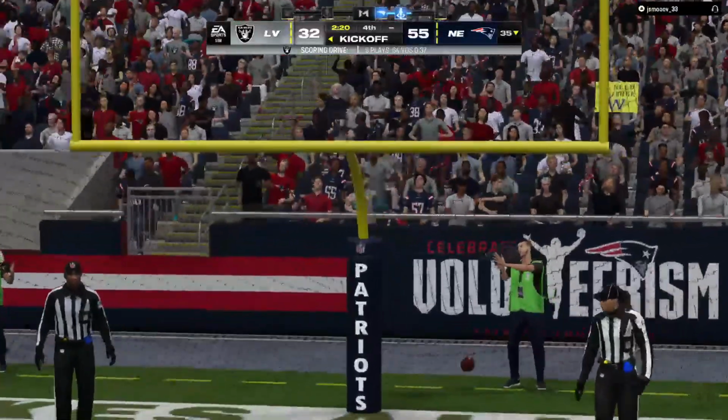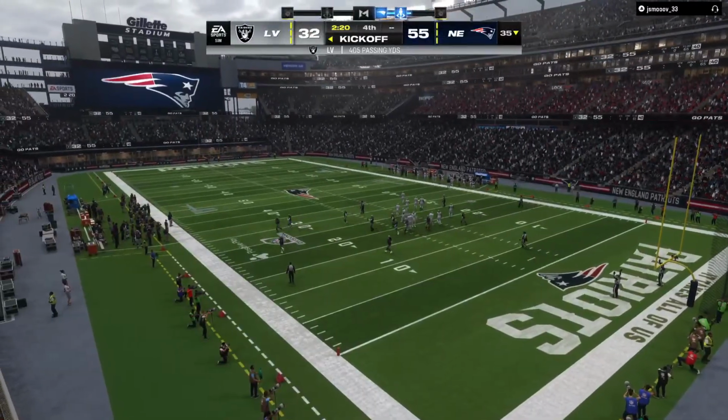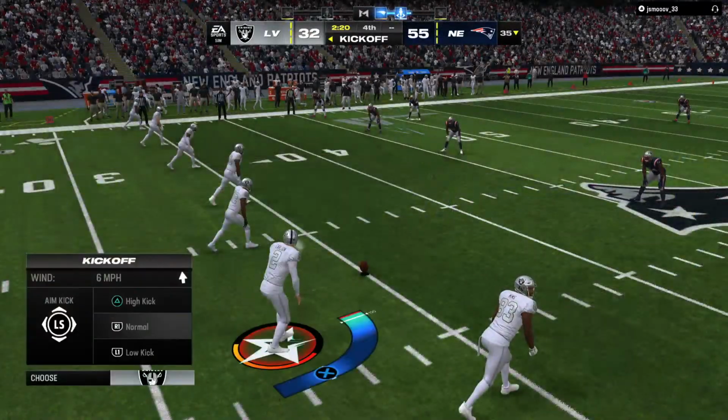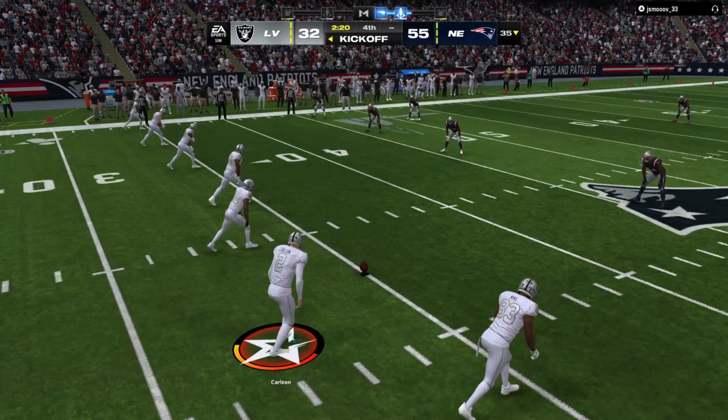Extra point by Carlson, up and good. And that will shave a bit off the lead as it's down to a 23-point game. So still lots of work left to do, but here comes the onside kick.